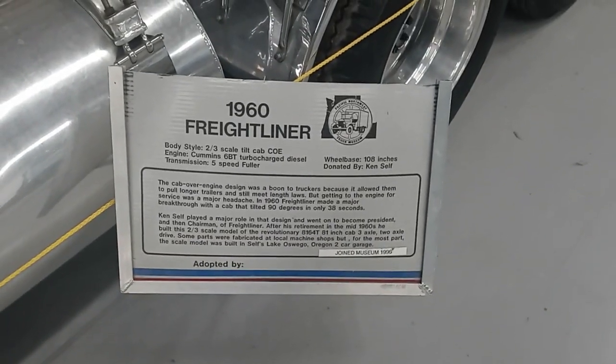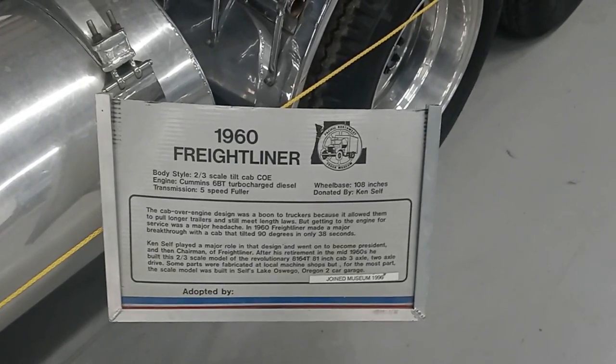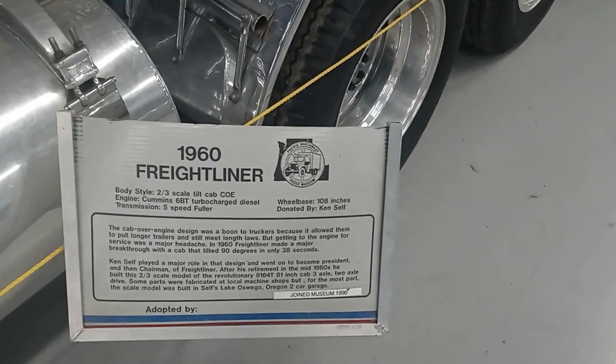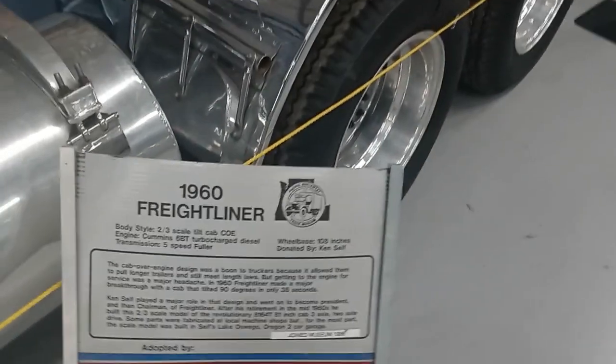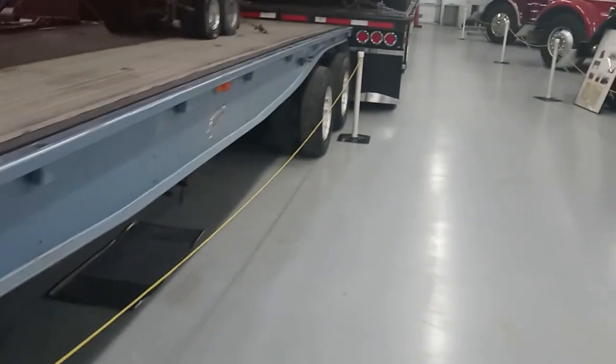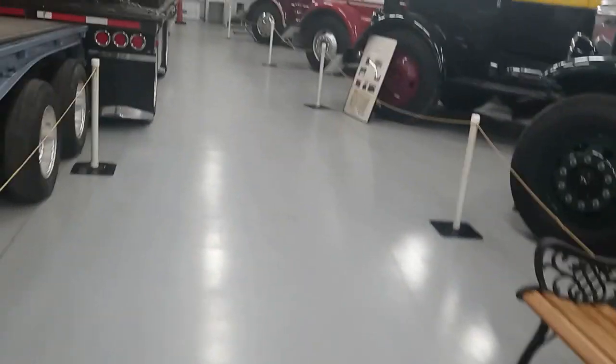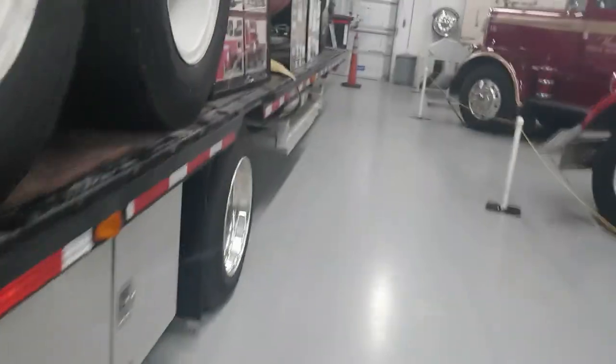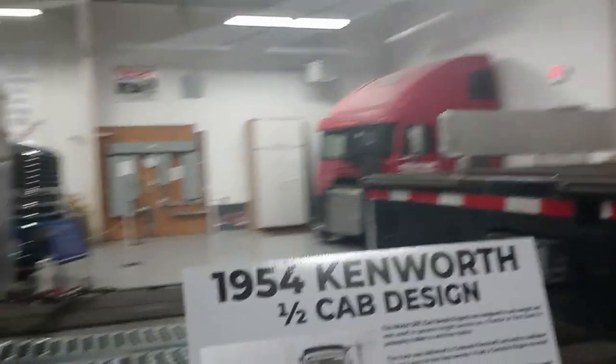Oh, this is a small one, 1960 Freightliner. See, the cab over engine design was a boon to truckers because it allowed them to pull longer trailers and still meet length laws. But getting to the engine for a service was a major headache. In 1960, Freightliner made a major breakthrough with a cab that tilted 90 degrees in only 38 seconds.